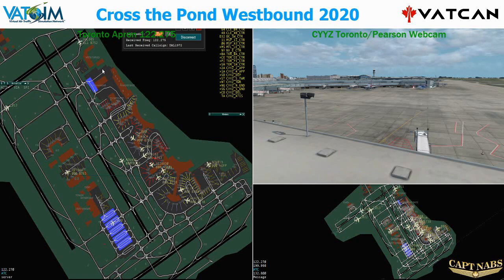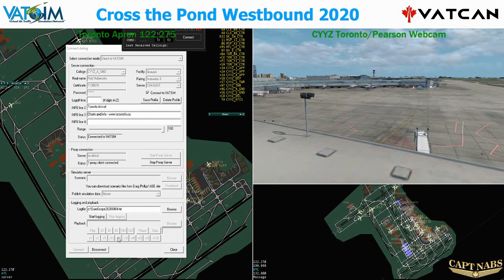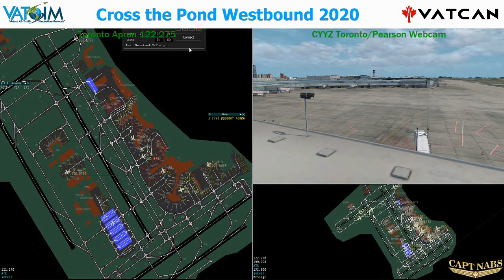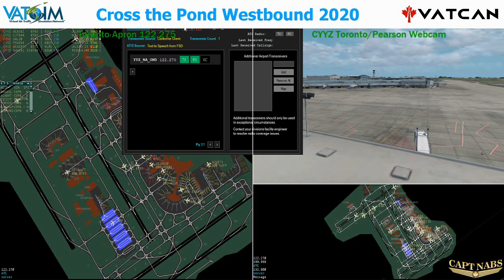Attention all aircraft on Toronto Apron, stand by one minute for an equipment switch. Now it's right.